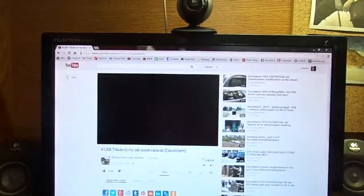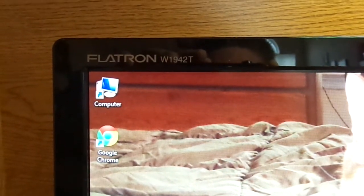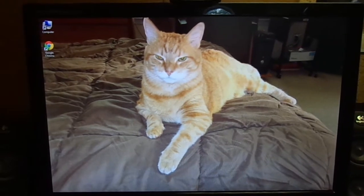And the one other change that I've done to this setup is this monitor right here. This is an LG, you can see a little better, LG Flatron model W1942T. So it's a 19-inch one. Yes, that's a picture of my cat Simon. We all know he's cute.